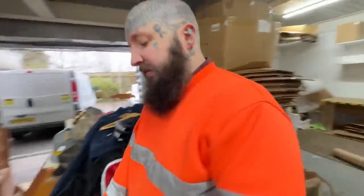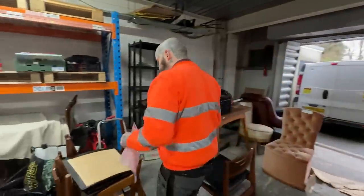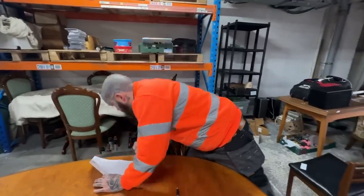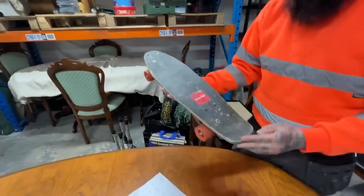Then again, for £3.54, I got two skateboards. Nothing special, that's the first one.